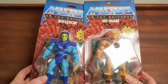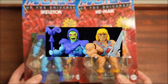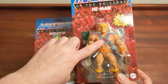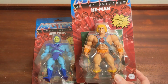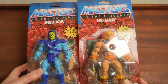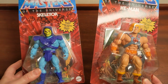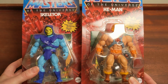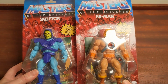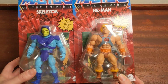Initially, they released these two figures, the most important figures, with very different head sculpts to the originals back in the 80s. And although at the time when I was watching the cartoon, I did think it was weird that He-Man looked nothing like his cartoon equivalent, I do want the original toy head, and that is something that I think they made a mistake with. The first version of the MOTU Origins He-Man, and also Skeletor, he was scowling or screaming, trying to make him look a bit more dynamic and scary, I guess. But it wasn't like the original, and I thought, well, if they're going to be making those kinds of mistakes, I'm not going to get into that line. The chances are they will continue to do that.